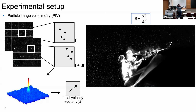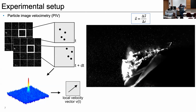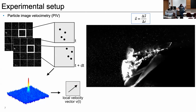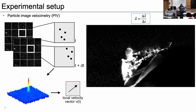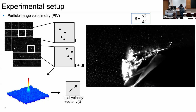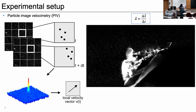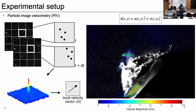So what it looks like if you have some animals moving in your flow, you're going to see all these white particles. In this image, you have a mussel and some barnacles that live on top of this mussel. And you see all these particles moving around in the flow. So you get your displacement, your time interval, you get velocity. Then you can have all your velocity vectors together. And this is what that looks like.